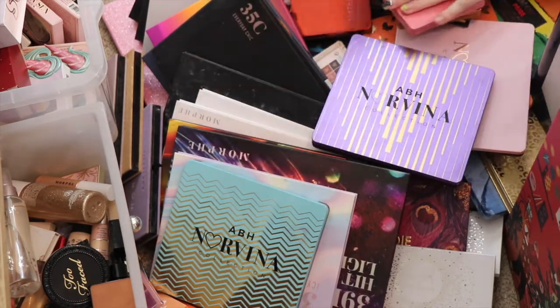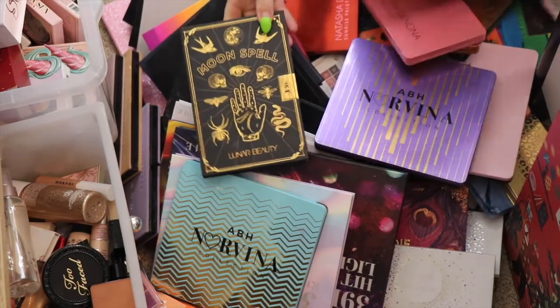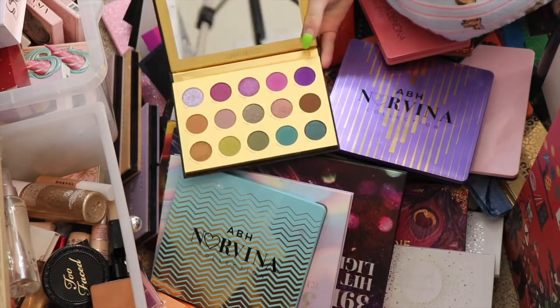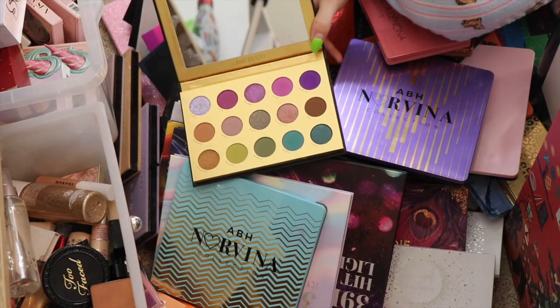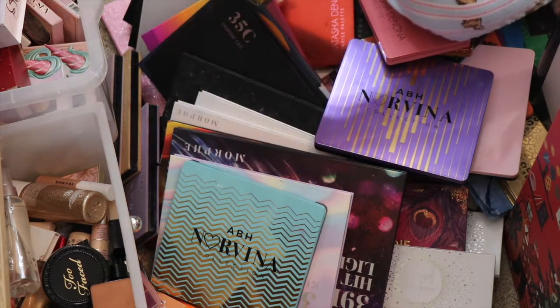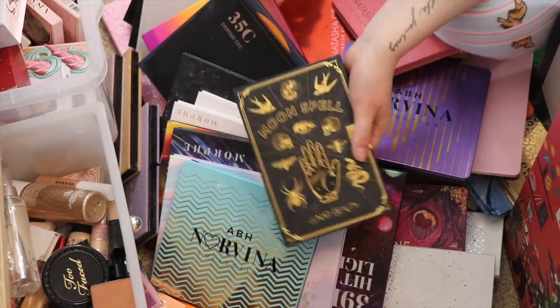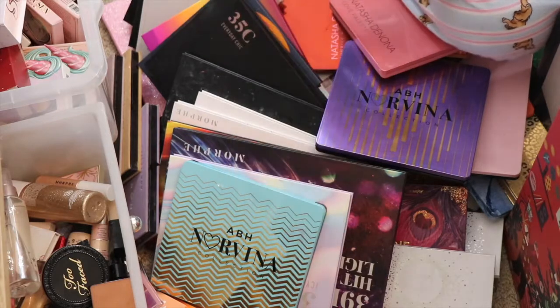Okay. So, starting off with the Lunar Beauty Moonspell palette. It looks like this. It's such a gorgeous palette. I really like this one. Yeah, this one's staying. I think it's beautiful. I really like the Lunar Beauty formula. So that one is staying.